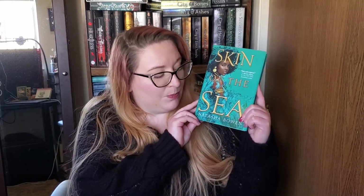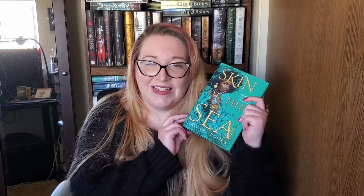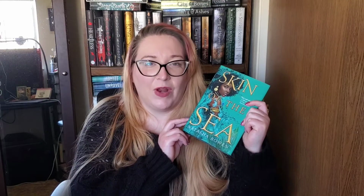I love this book cover, and if yours looks slightly different, it is because I have the Owl Crate exclusive. For my book reviews, there are no spoilers, so don't worry about that. I won't be ruining anything in the book that you couldn't figure out from reading the back cover or the inside cover in this case. So let's go ahead and delve into my book review of Skin of the Sea by Natasha Bowen.